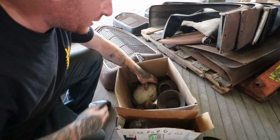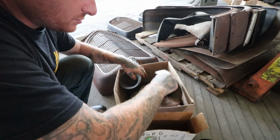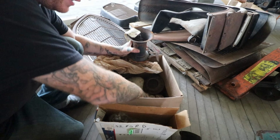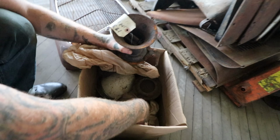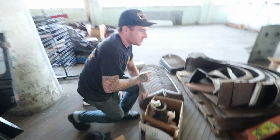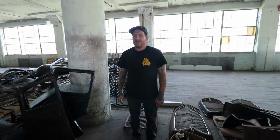So yeah, there's horns, all kinds of stuff. I don't even know what's all in here. A set of headlights, or two different headlights, that are in there. So, a bunch of neat stuff. And I'm trying to think what else.